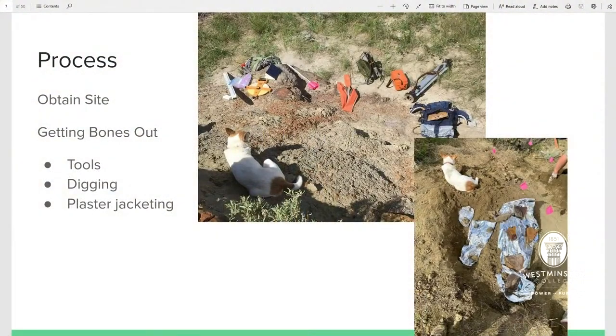In the process to obtain the site, it was discovered in March of 2019 by an individual repairing a fence in a pasture, who noticed bone fragments eroding out of the slope. It was then reported to the Forest Service and we obtained the permit to excavate and collect. We began excavation in June of 2020.